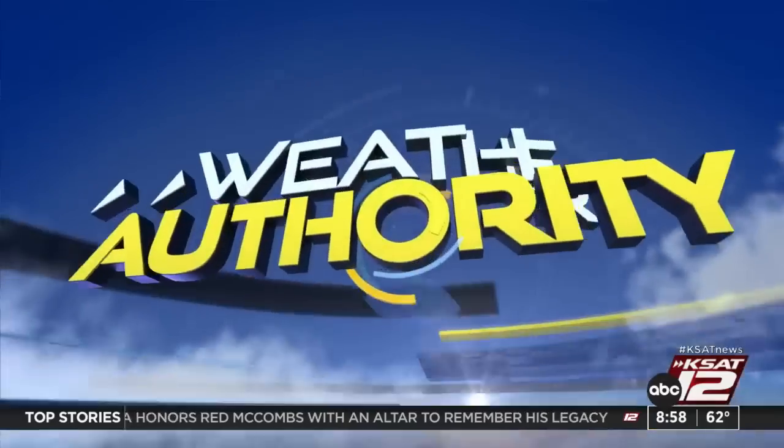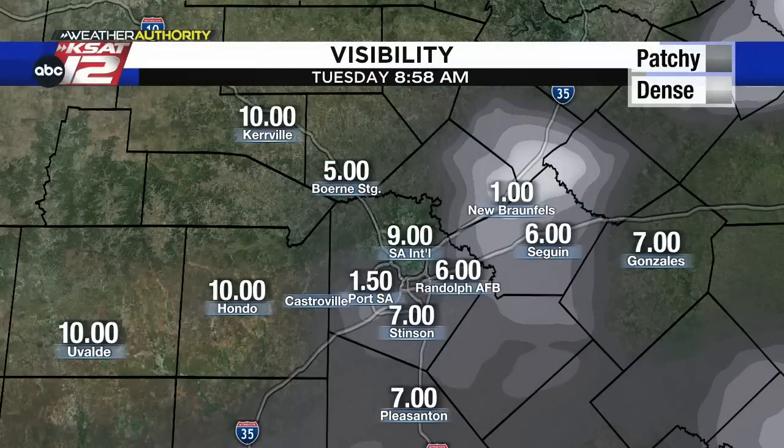Yeah, it's starting to pop up a little bit more around the area, guys. And that's because the moisture is working its way in. We're seeing the dew points rise a little bit more, and that's leading to some fog in spots. So let me show you exactly where it is. If you're here in San Antonio, most of the city is doing okay, but Port SA has seen that visibility drop to about 1.5. New Braunfels, as you go up I-35, we're down to about a mile visibility there. So there's going to be some spots. I don't think this lasts all that long. Give it another hour or so. We'll see some lifting of the fog, and then we'll be on our way to a pretty warm day.